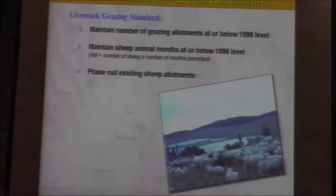So finally, we have the third standard, which pertains to livestock grazing. And again, it simply says that we must maintain the number and the acreage of livestock allotments that existed in 1998 or below. And we also must maintain the number of sheep animal months at below 1998 levels. And sheep animal months is the number of sheep times the number of months of grazing permit.